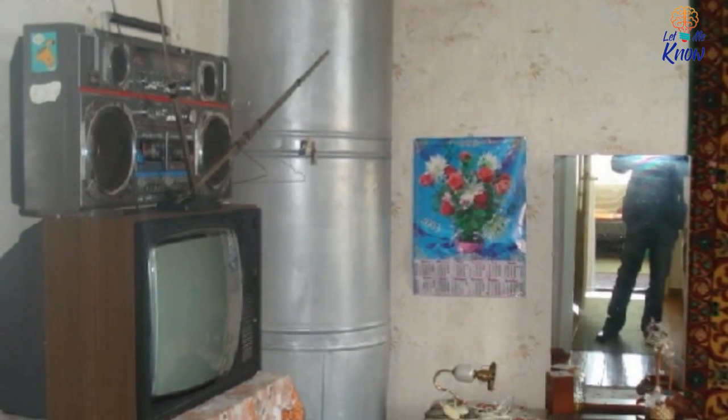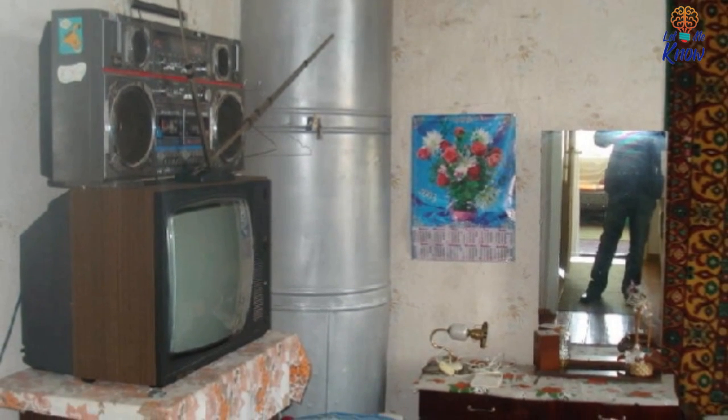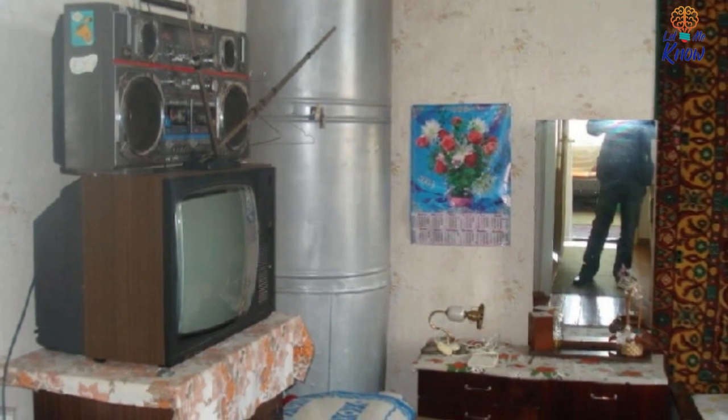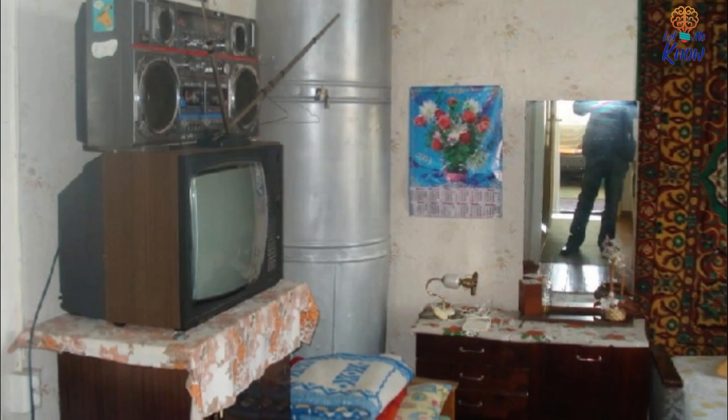Is it really that difficult to give the walls a lick of paint? We're not sure we want to know what that giant silver cylinder is in the corner either. An elevator to hell, perhaps? The entertainment center looks good though, in a kinda retro way.